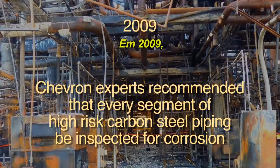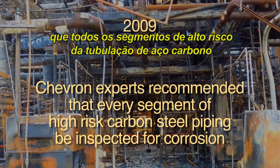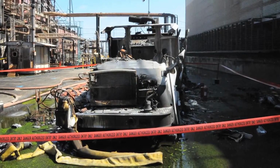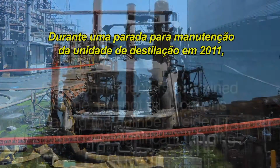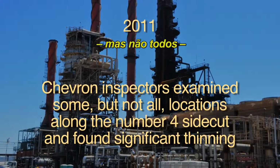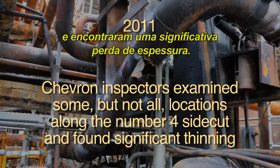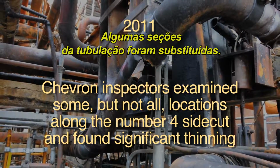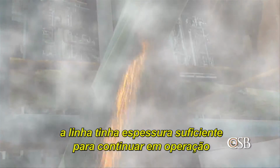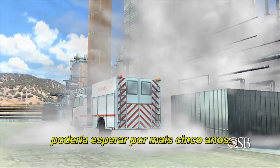In 2009, Chevron experts recommended that every segment of high-risk carbon steel piping be inspected for corrosion. However, this was not done. During a maintenance turnaround of the crude unit in 2011, Chevron inspectors examined some, but not all, locations along the No. 4 side cut and found significant thinning. Some sections were replaced, but managers decided that the line was thick enough to stay in service and that an overall replacement could wait up to 5 more years.